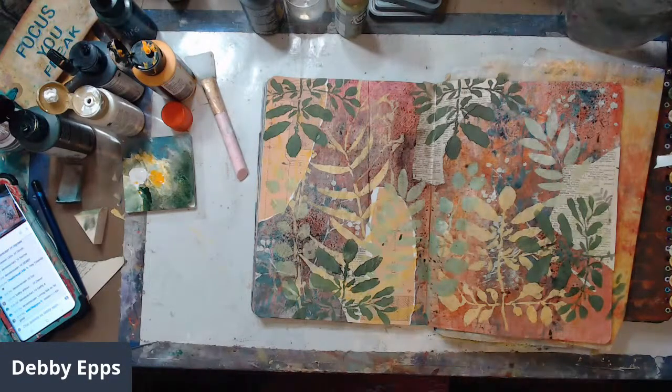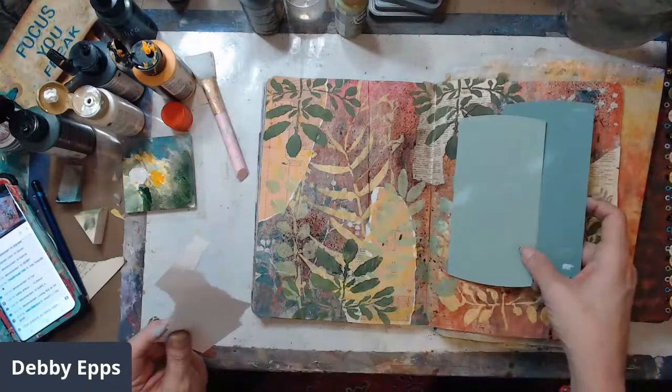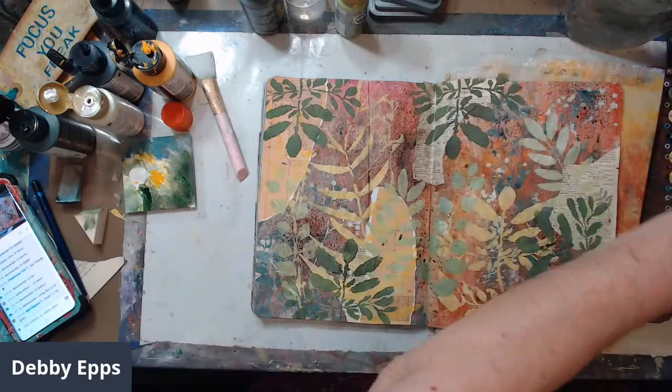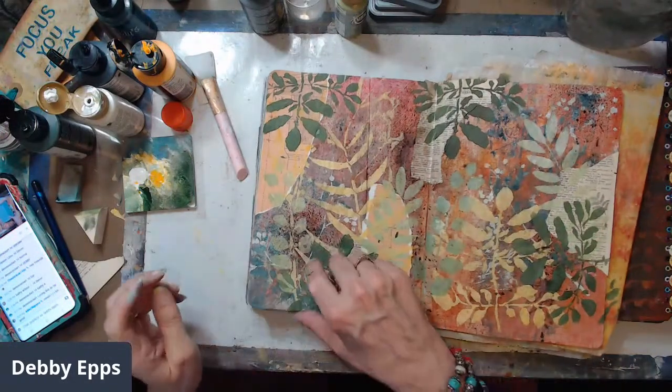And then I think I'm going to stamp. Now, I don't know. I still may come back and do something like this later and put something there later with a focal point, but okay, real quick.